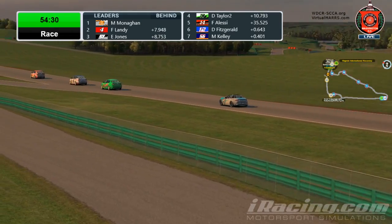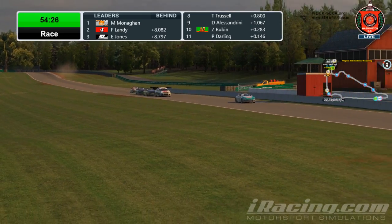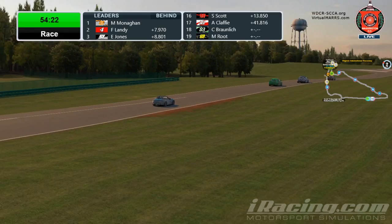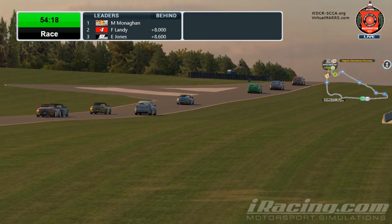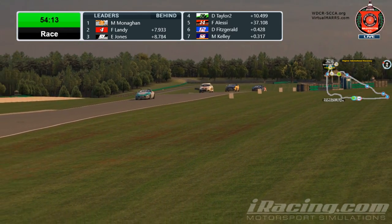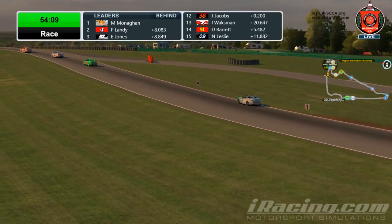David going wide. I've definitely done that a lot. Coming out of Oak Tree, there's a reason why it's all dirt there, even in the simulation, because car tires are frequently going off there and just tearing up the grass and turning it into dirt. And now we have Paul moving past Travis.